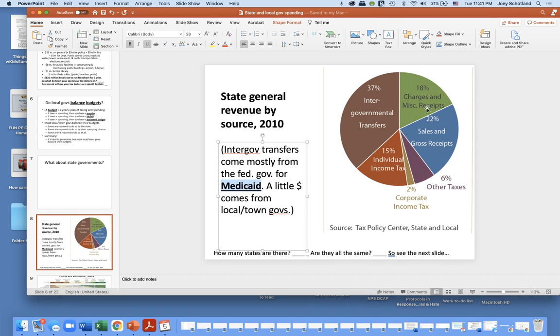About 20% comes from charges and miscellaneous. Another 20% comes basically from your sales tax. 15% comes from your state individual income tax. And most states also have a corporate income tax.